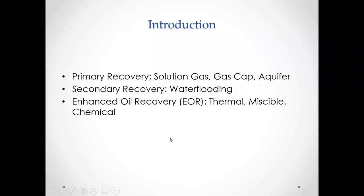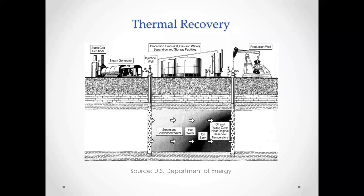Okay, perfect. Thank you. So just briefly talking about each technique: thermal recovery, where you of course inject steam to increase temperature around the wellbore and decrease the oil viscosity, so it flows better and more easily to the oil producer well.